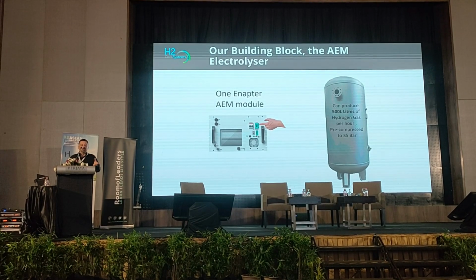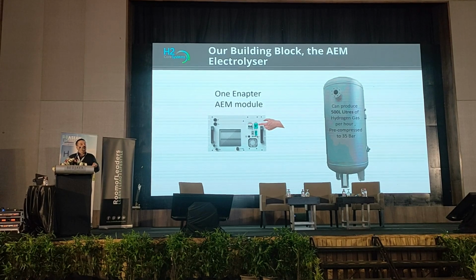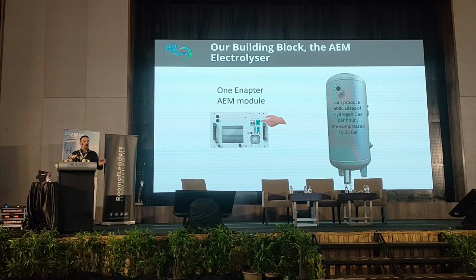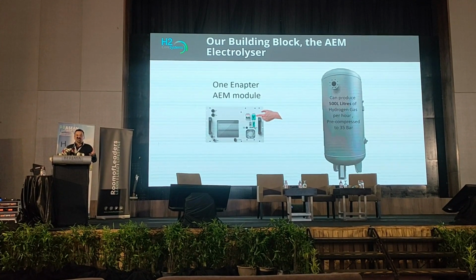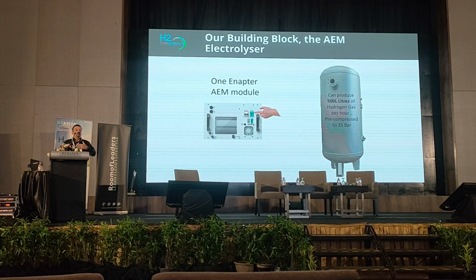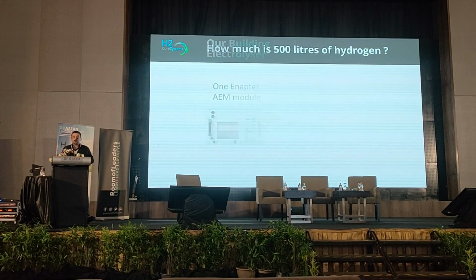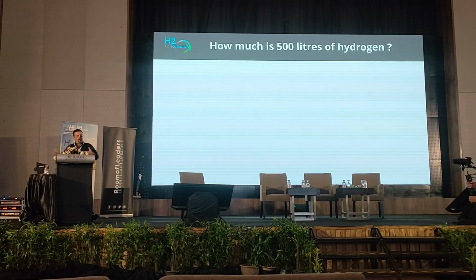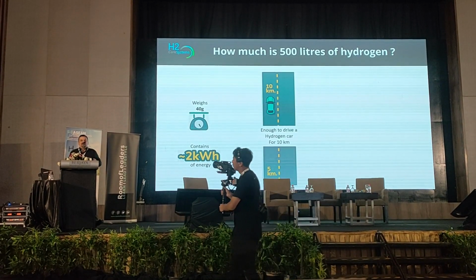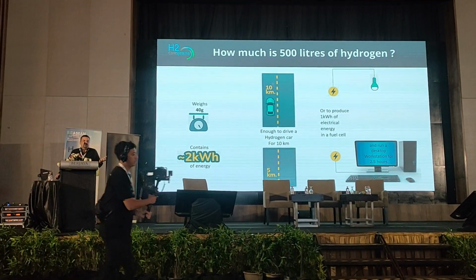But this module in its own right, if I give it 2.4 kilowatts of power, it will produce 500 liters of hydrogen in 1 hour, and that hydrogen is pre-compressed at 35 bar, which is a meaningful amount of energy to store in a relatively small space without having to deal with compressors or high-pressure hydrogen or anything like that. So a lot of people, in terms of the user adoption of this type of technology, really don't know what 500 liters of hydrogen means. What does it actually mean to me?